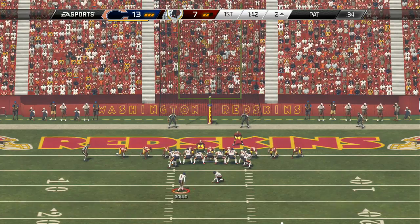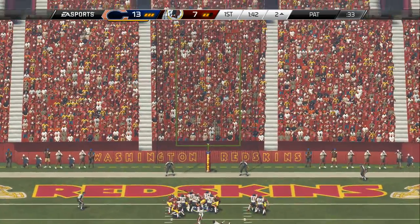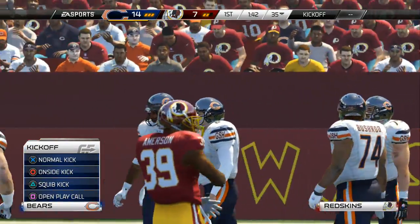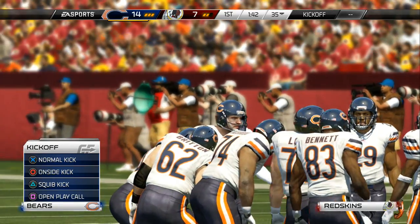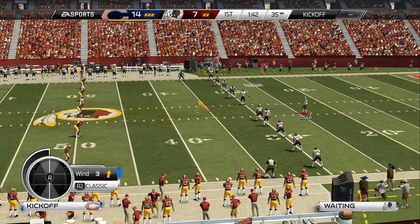The Bears with the PAT to come. Count it. Redskins ready to return the kick.